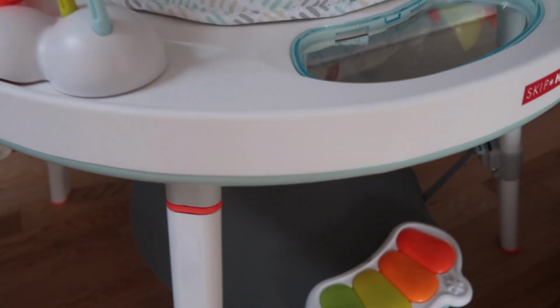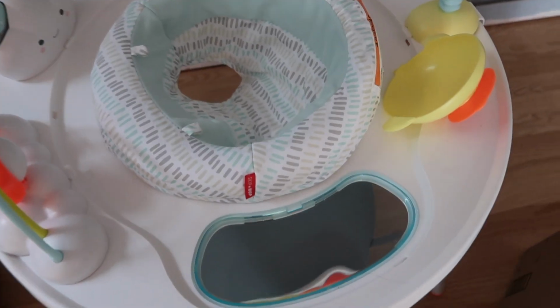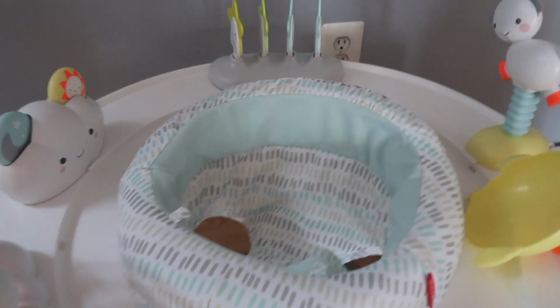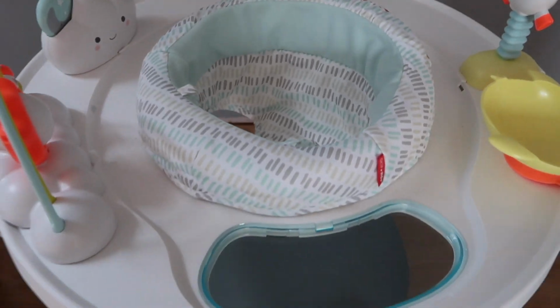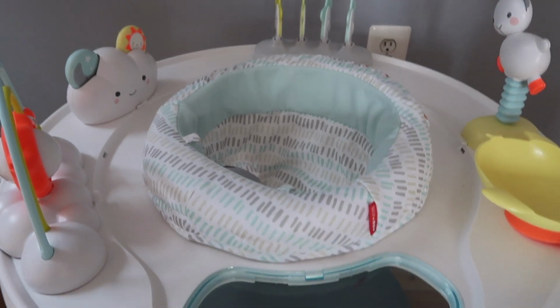Activity center, she will use this as she gets older. You saw it in the box. We put it together, but we brought it upstairs because the kids were gonna play with it. It spins and there are lots of toys, and it's really fun, and she will use this eventually, probably around three to four months, when she starts being able to hold her head up better.